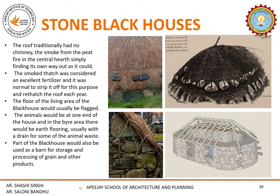The floor of the living area was generally flat. The animals would be at one end of the house, and in the byre area there would be earth flooring, usually with a drain for some of the animal waste. Part of the black house would also be used as a barn for storage and processing of grain and other products.